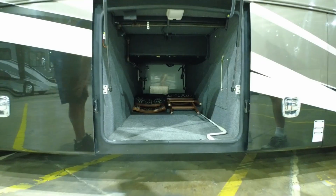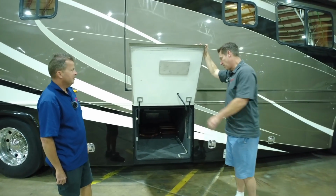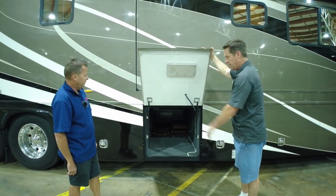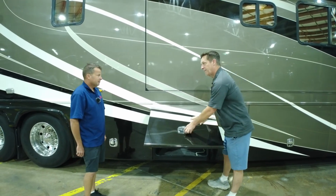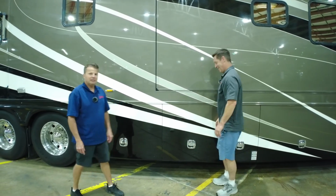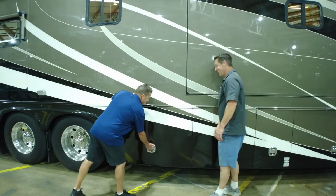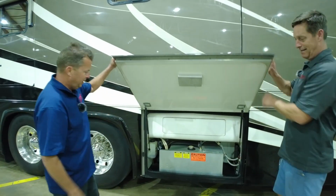Another pass-through storage bay with the folding chairs. Again, we really haven't cleaned this coach. We normally would vacuum these bays. It's just we're getting a little bit behind. We had to get another video out, right? Yeah, it was vacuum the bays or do a video, so we did the video. Would you vacuum if you had to? You are better at that than me.